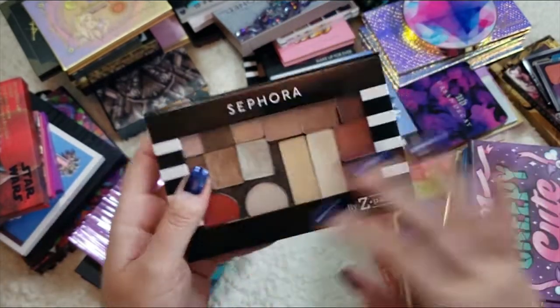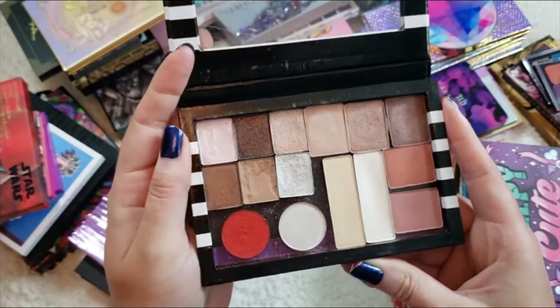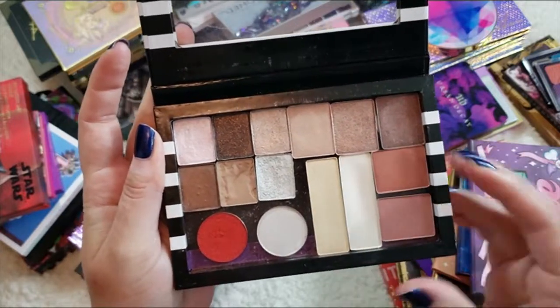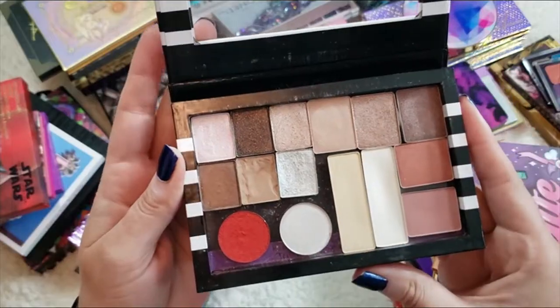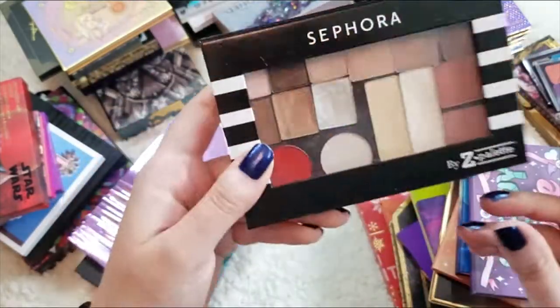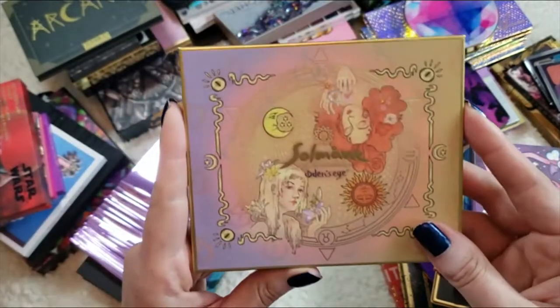One that I definitely would let go is this one. This is kind of an amalgam of a few palettes. This is some from one of the NYX, I think the Lingerie eyeshadow palette, and also some of the Too Faced Grand Palais palette from a few years ago, and a couple of singles. I'd let this one go. I would also let this one go.